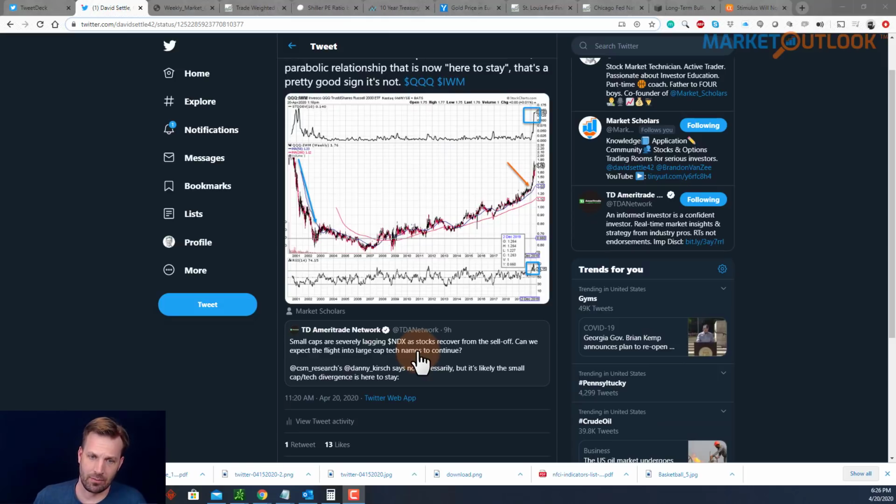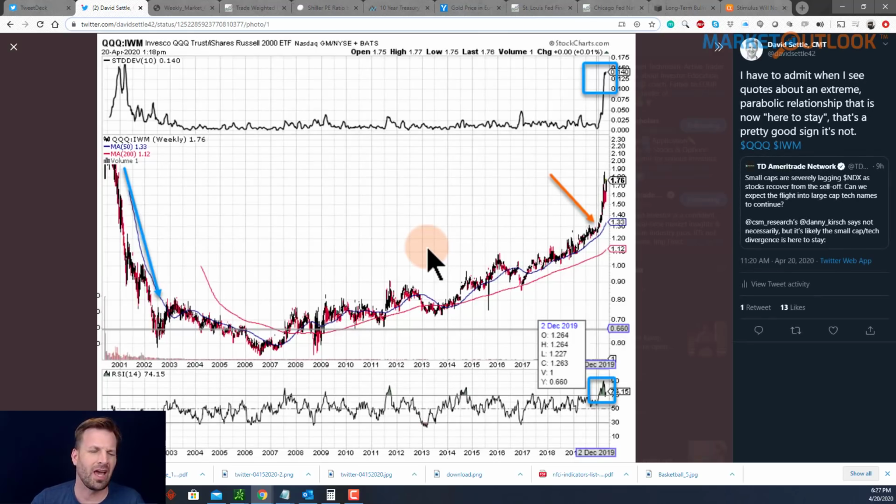Anytime you hear that, again, like it says, that small caps are severely lagging NASDAQ 100, that's what Index is. As stocks recover from the sell-off, can we expect the flight into large cap tech names to continue? Danny Kirsch says, not necessarily, but it's likely the small cap tech divergence is here to stay. Anytime you ever hear a parabolic move talked about as now being here to stay, that's usually a really good sign that it's not here.